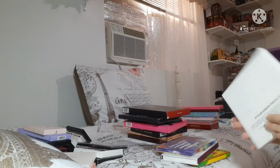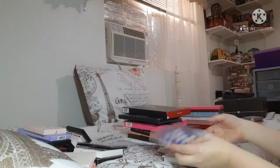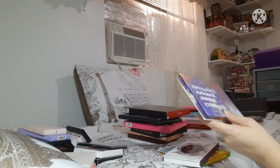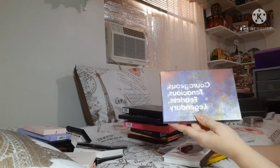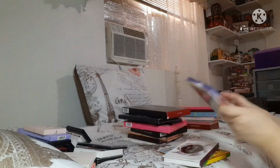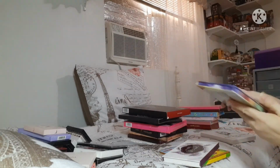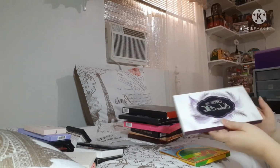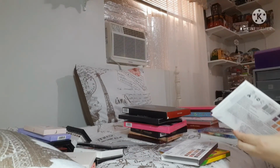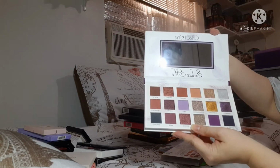Then we have the Give Them Lala Beauty. This is the Grown Woman palette. I'm going to keep that. I won this one in a giveaway from my friend Joanne, who is known as Bad Kitty Beauty on YouTube. This is the Ulta and the Avengers palette. I'm keeping that. This is the Beauty Creation Seduce Me palette. I think that's a dupe of some kind of Huda Beauty palette, like the nudes or something. I don't know. But I'm going to keep that.